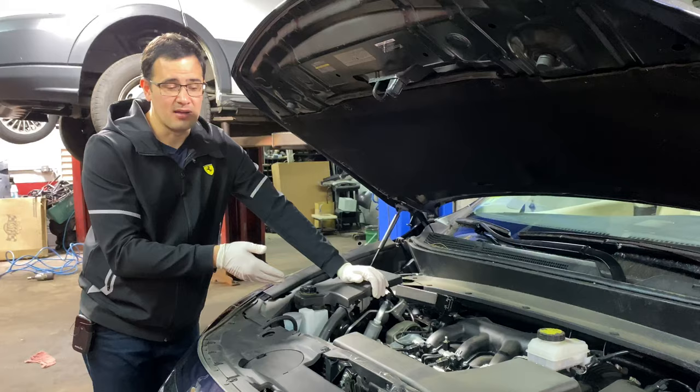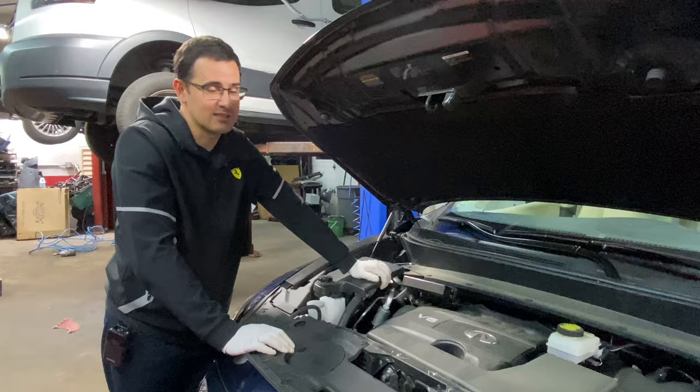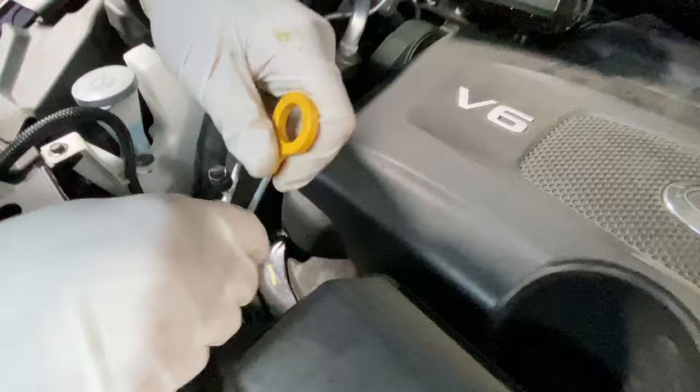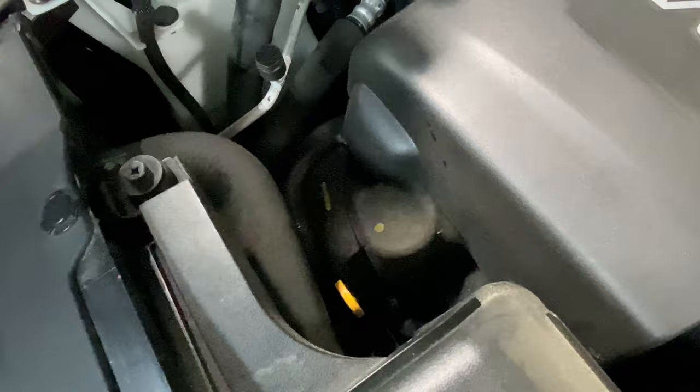One of the hardest things on an Infiniti engine is checking your oil level. It's easy to check, but it's hard to put your dipstick back, especially on old Infinitis and Nissan engines, I believe until the end of the 2000s, when they at least put in some guidance to do this. Before, it was really, really complicated.